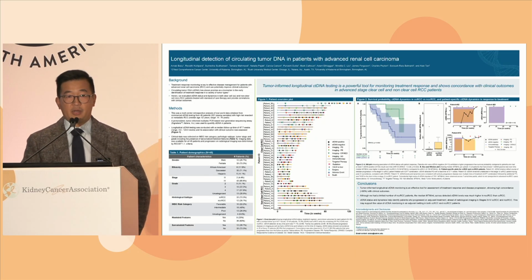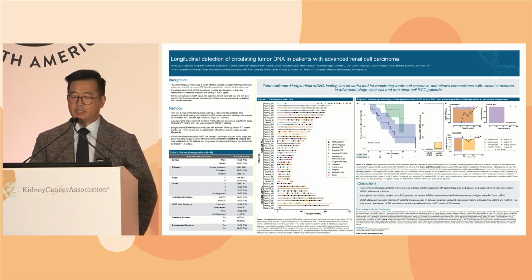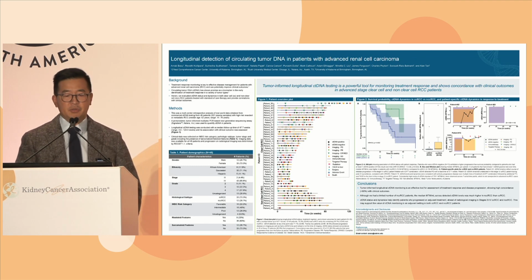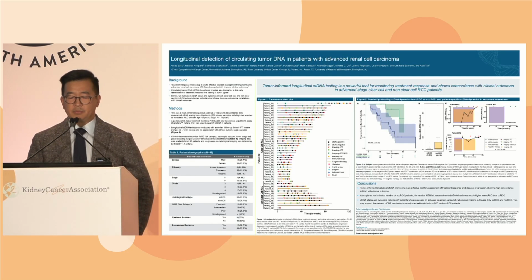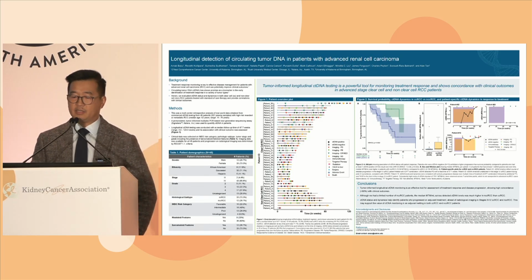So Dr. Arnaud Basu and I collaborated together on this poster for GeoASCO, and we looked at 45 patients with metastatic RCC. So these patients have varying degrees of sites of metastases and tumor burden. So as you can see here in the middle, the swimmer's plot, all of those black dots are ctDNA positive patients. So 71% of patients actually had ctDNA positivity using a tumor-informed assay called Signatera.